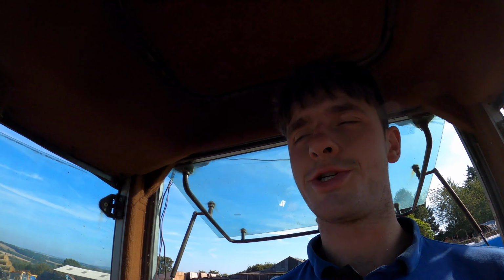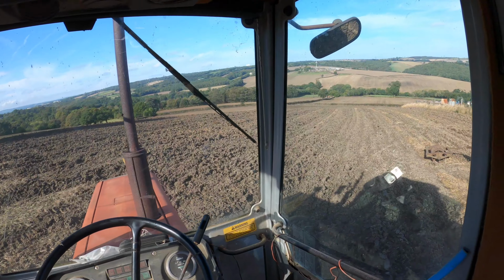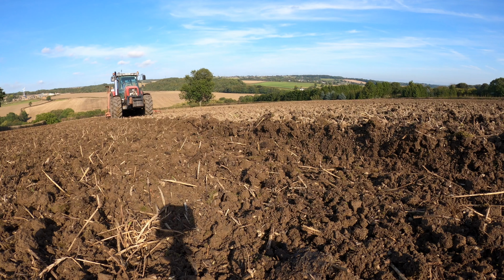Job went well, sun shining, ploughing's drying out nicely, just got one headland to do. Don't think you can see him, but my dad, oh, he's all the way down there drilling away like Billy-O.